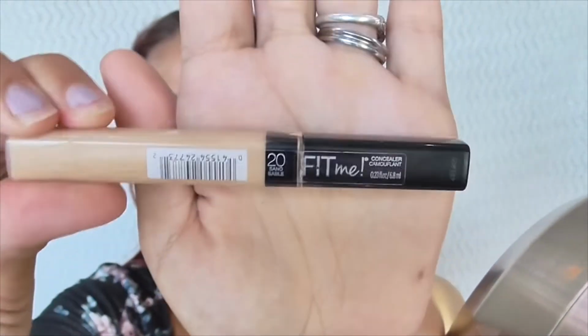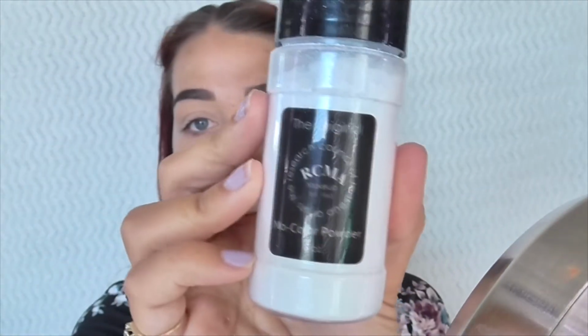So I've already obviously done my eyebrows. I primed my eyelids. I used the Maybelline Fit Me concealer in the shade 20, and I put it all over my eyes, and I set my eyes with the RCMA No Color powder. I'm actually going to be looking at my Instagram post to do it exactly the way that I did it for this picture, and the techniques that I used. I will also be looking at my phone because I unfortunately did not get a color card with the Jaclyn Hill palette, but that's okay because I've almost memorized all of the shades.